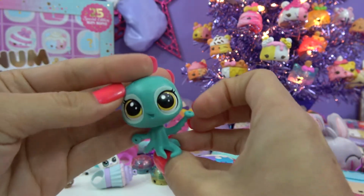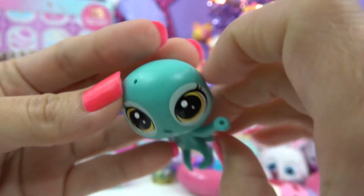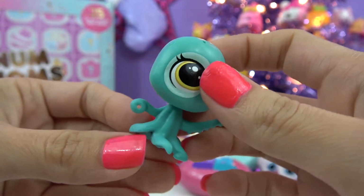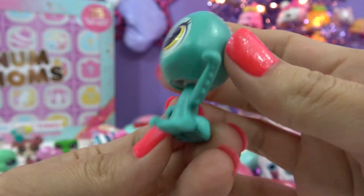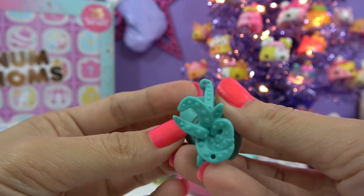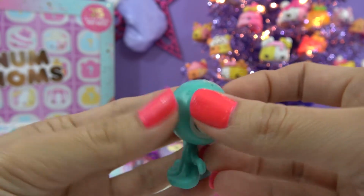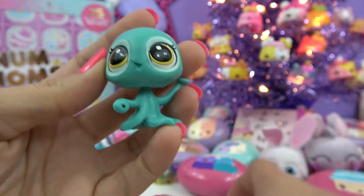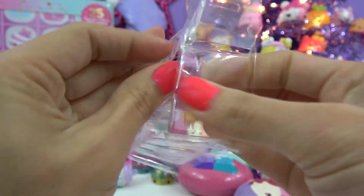She's really, really cute. Her little hands are held up so she can hold things. She's got a little thing on her head, and it turns. And look, there's her tentacles. Ooh, they put them on all of her legs. That's really cute. Littlest Pet Shop. And she's really pretty. And let's see, we got the seahorse next.